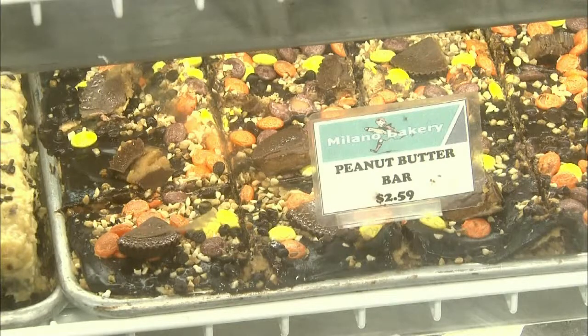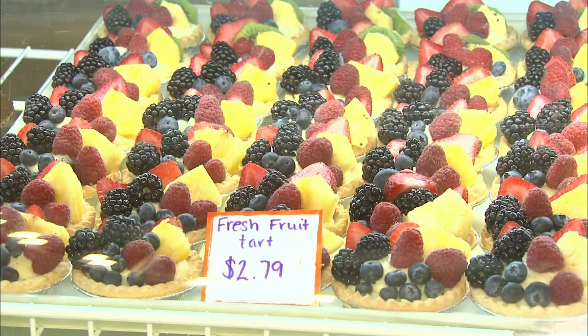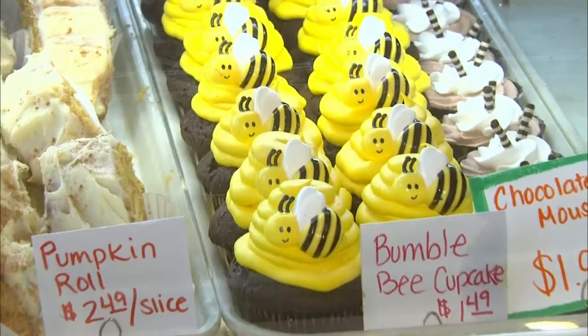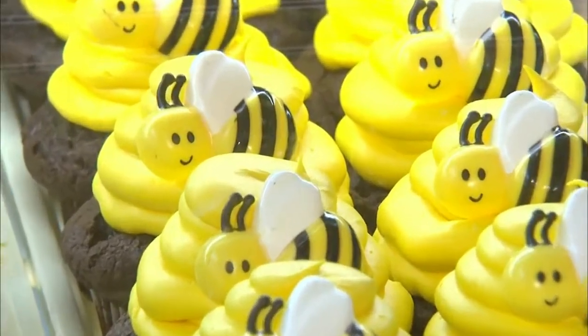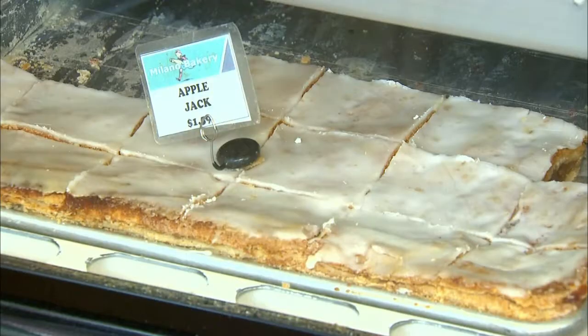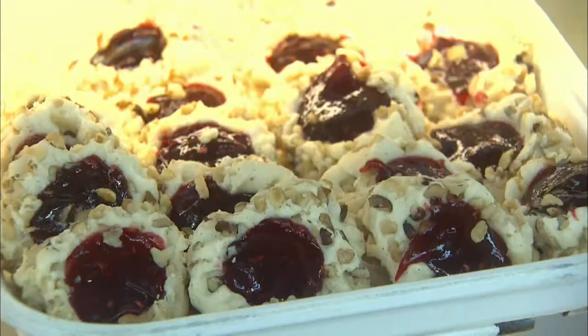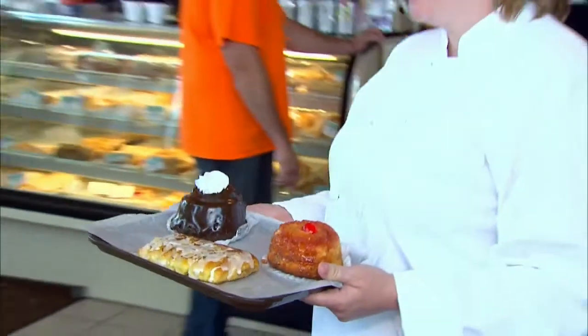Well, you've got some really neat looking things in here, like the peanut butter bar, caramel bumpy cakes, Oreo cake. These things look delicious. We have our fresh fruit tarts and our cute little bumblebee cupcakes. Those are adorable. This is more of your baked goods, your cookies. Yes, and then we got things like the traditional applejack and cherry jack, which everybody seems to really love. And then we have our butter cookies. Huge Christmas seller.